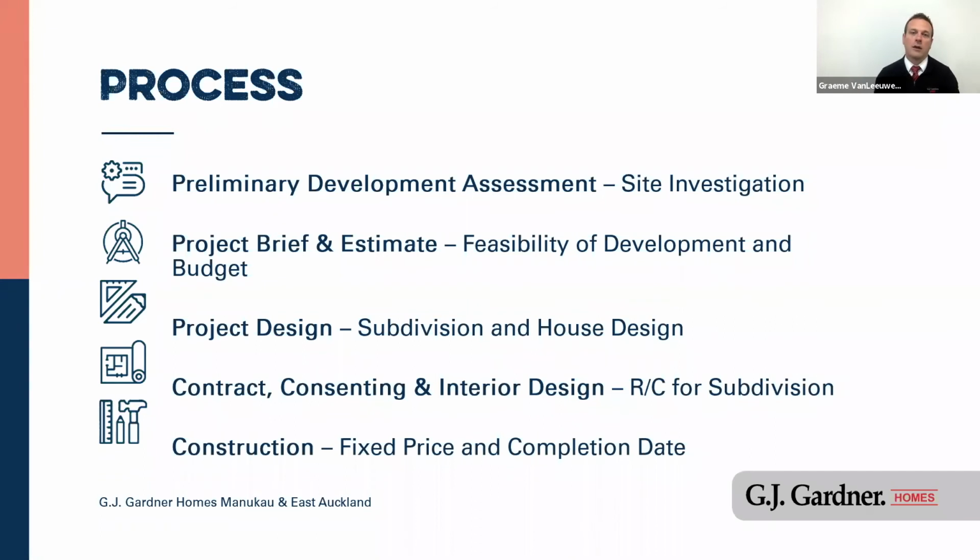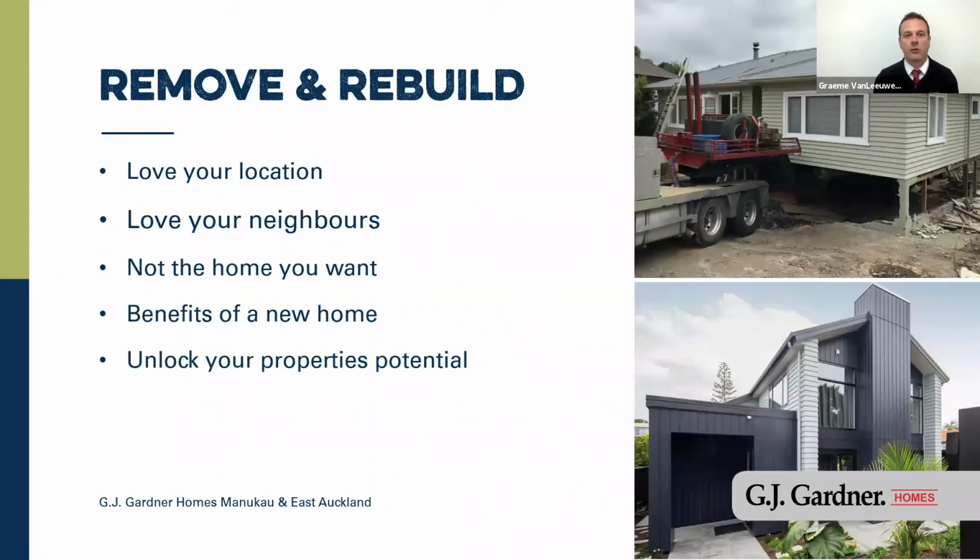So now we're going to take a look at the different types of projects. Now, we start with remove and rebuild. It doesn't really fall into the subdivision category, but we are seeing a lot of people who love the location of their property, they love the community that they're in, or they just love the lie of the land, or it's been the family property for a generation, and they just don't see the benefit in moving. But perhaps the house is no longer fit for purpose. We're doing a lot of leaky home demolition and rebuild.